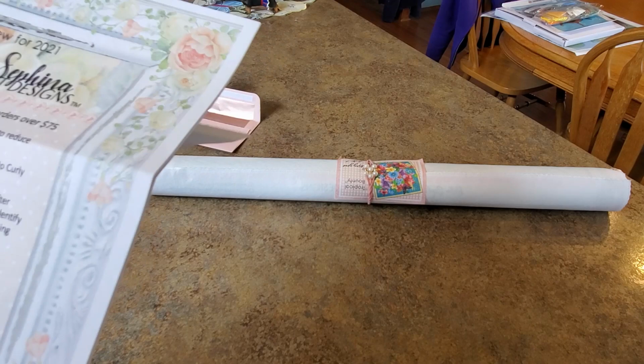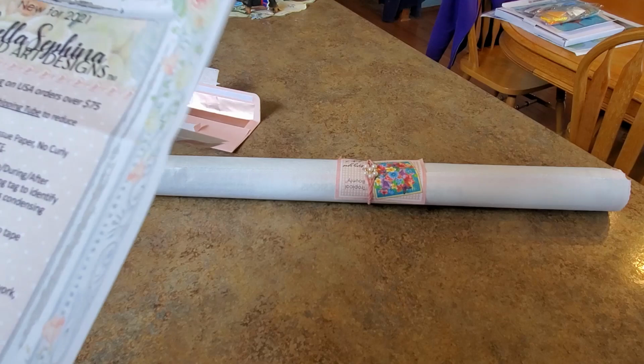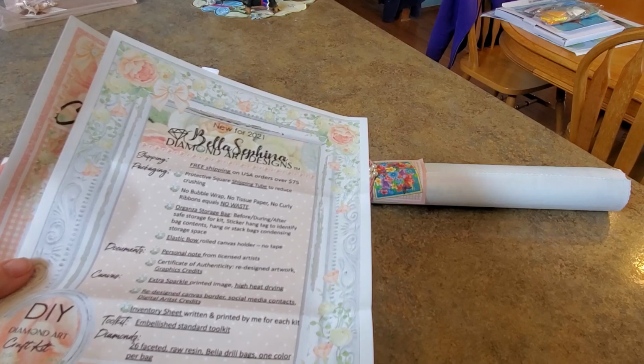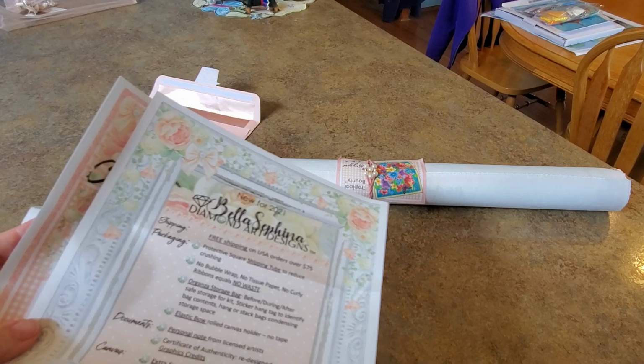A personal note from the artist, credits, extra sparkle printed image, high heat drying, a redesigned canvas border, inventory sheet, embellished standard toolkit. Her standard toolkit. Okay, this is what I was not certain of in the last unboxing. The toolkit I got is a standard toolkit. It had embellishments on it. That was the standard kit, not the fancy kits. You can still get the really fancy custom toolkits. I think for most of the paintings or all of the paintings, those are an extra fee. You can find those on the website. When this kit goes up for sale, you can look for the toolkit that goes with it.